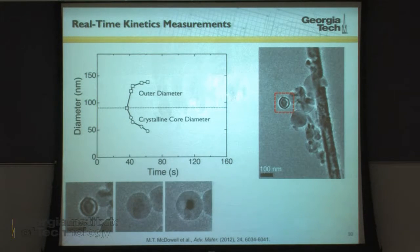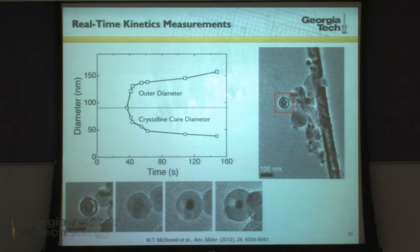After more lithiation, you can see that this initial fast lithiation trajectory slows down quite a bit. So we have fast lithiation, and then the lithiation process stalls over here. And so you can see that in this single particle as we lithiate. So the reaction slows down. Initially this wasn't too surprising, but upon further analysis, it turns out that it was very surprising.